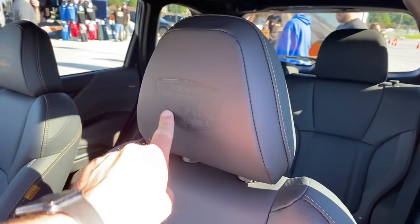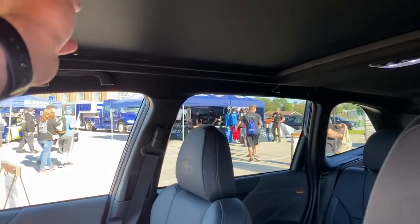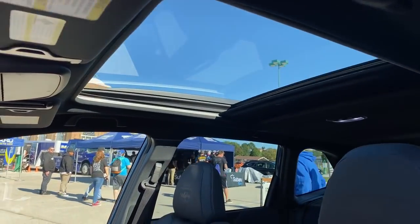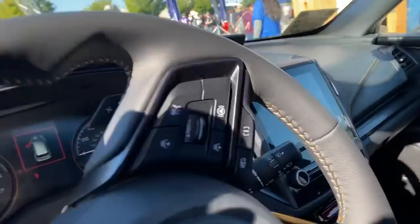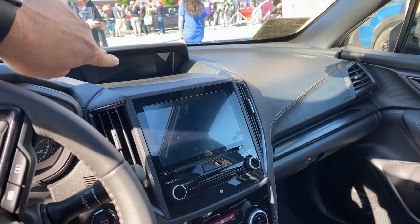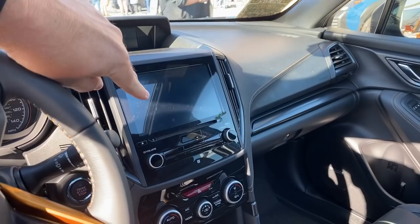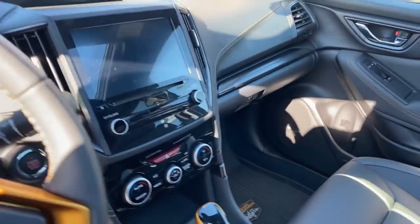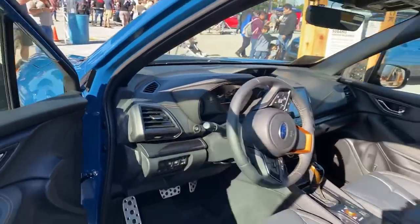The seats, they have the Wilderness embroidery, and then you have the StarTex material, but here they have a honeycomb pattern. And the sunroof is not quite panorama, but it's pretty nice. It's a good size sunroof. And then the system here, there is a front view camera. The front view camera shows in the upper section, which is kind of cute. And then this one is the backup camera, as well as infotainment. They did not go to a tablet yet because, again, this is not a complete redesign. This is a mid-cycle refresh.